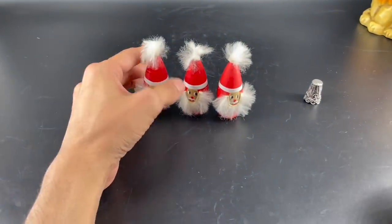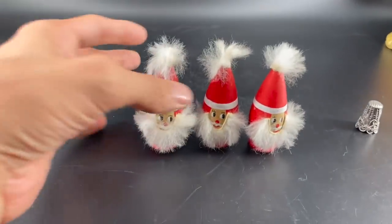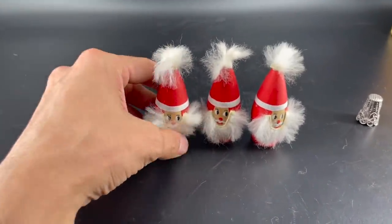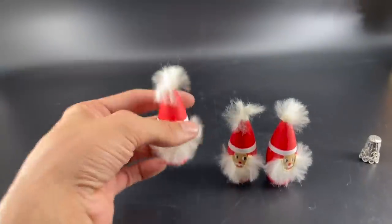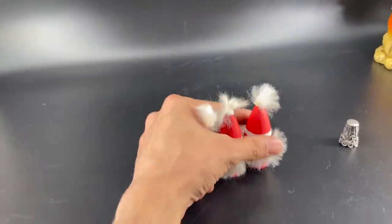Then I'm going to do the rest of these made in Denmark Santas. They're wood, and this almost feels like real fur. It definitely is, I could tell. So I'm going to be doing these individually. These kind of went well in my last Whatnot sale.